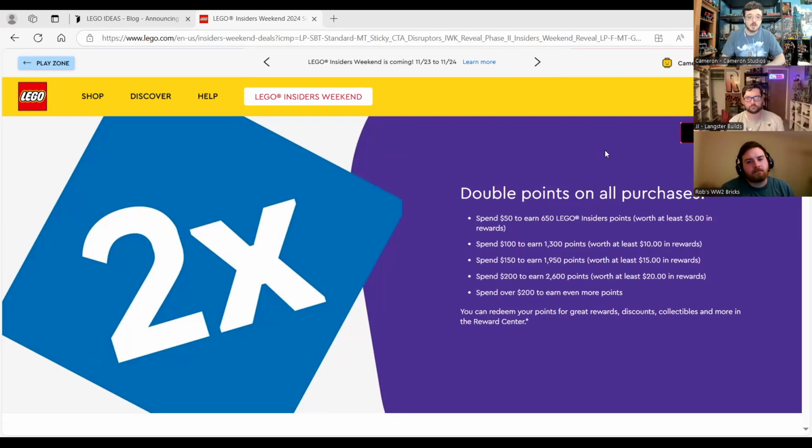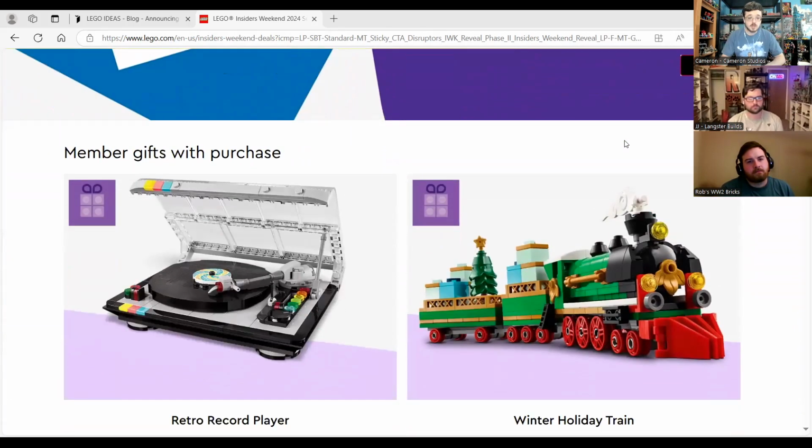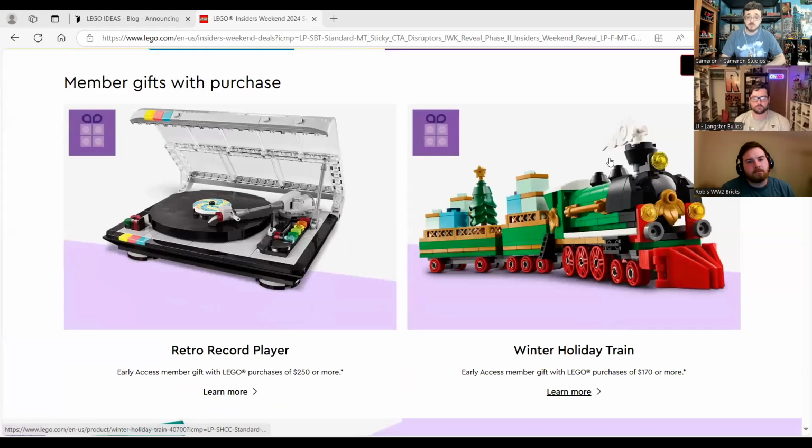And then moving on for Insiders Weekend, I gotta say, I like these gift with purchases. I think the record player is really cool looking. Looking at it, it's got a decent piece count. And then anytime I see a set with a lot of those trans clear pieces, I don't see those a whole lot outside buildings, so it's nice to see those elsewhere. And then the train is a really decent size as well. And I love the techniques they've used on it.